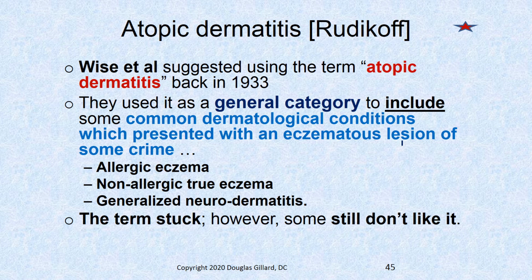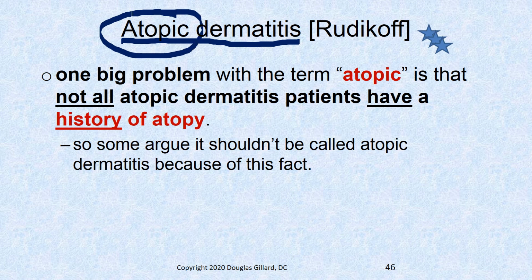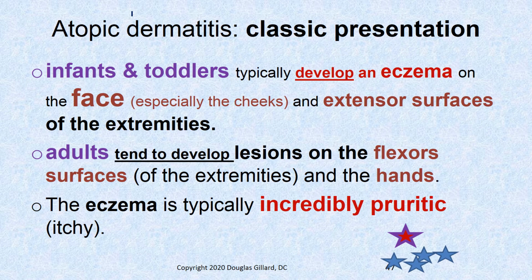They used it as more of a basket category, kind of like we use eczema, and they threw in allergic eczema and a non-allergic true eczema, and we don't even really use these. There's allergic dermatitis we'll look at, but we really don't use these old terms anymore. But it's been around, it's stuck, and some dermatologists don't like it. One big problem that people argue is, call it atopic dermatitis, you think atopy, okay? They must have spring fever, hay fever, have some allergies. But some kids who get atopic dermatitis have no allergies to anything. And so they really don't have any history of atopy. So that's the argument against it. Nevertheless, it's pretty much with us.